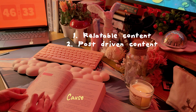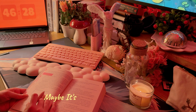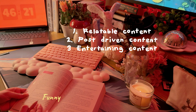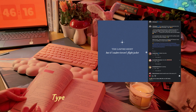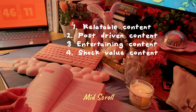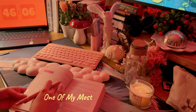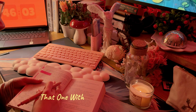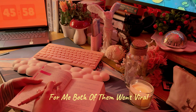Type number 2, cause-driven content. Content about something your audience cares deeply about. Maybe it's supporting indie authors, reading diverse books, or protecting libraries. Type number 3, entertaining content. Funny skits, memes, or bookish humor. The more niche to your audience, the better. Type number 4, shock value content. Content with unexpected elements that stop people mid-scroll, hot takes, controversial opinions, or surprising book recommendations. One of my most viral carousels was the one with my bookish propaganda. I think we all know that trend. For me, both of them went viral at that time.